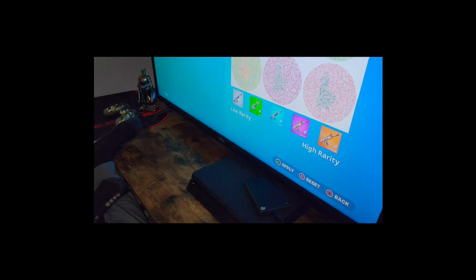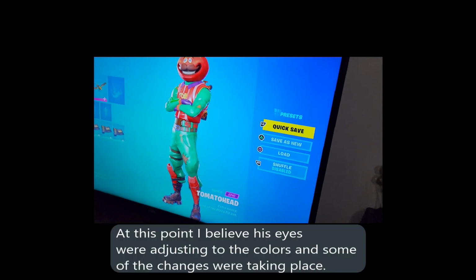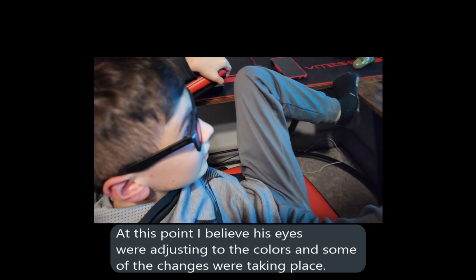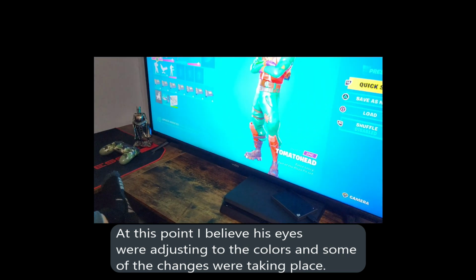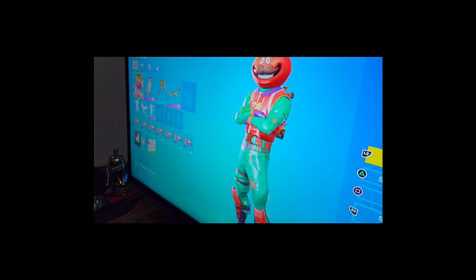Okay, just try to get adjusted to it. Yeah. All right, this is where glasses are from. That's really red. What does it look like to you? Does he look red? Yeah, he's real red, yeah. He looks very red. Yeah, now we'll take your glasses off and see.